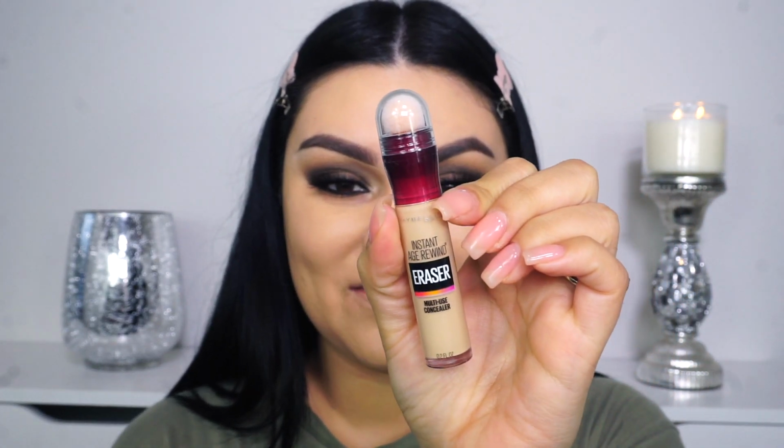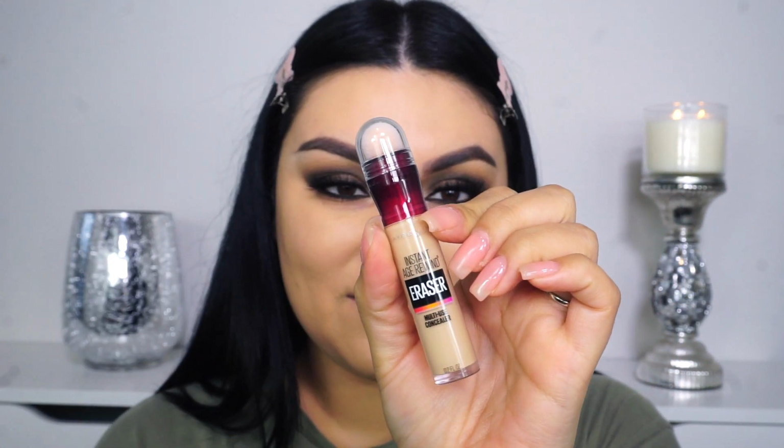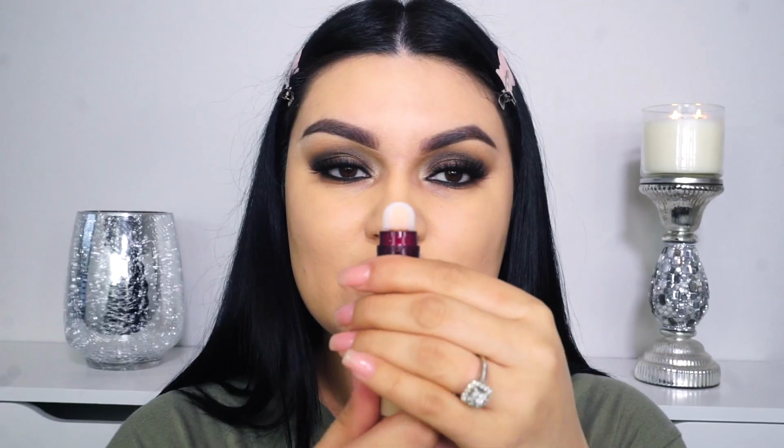Now for concealers, I'm gonna go into my Instant Age Rewind. Who remembers this concealer, you guys? It's definitely an oldie but a goodie, and I've used this for years. And so basically all you have to do if you're new to this, you just have to twist. Basically just apply it how you normally always apply your concealer.